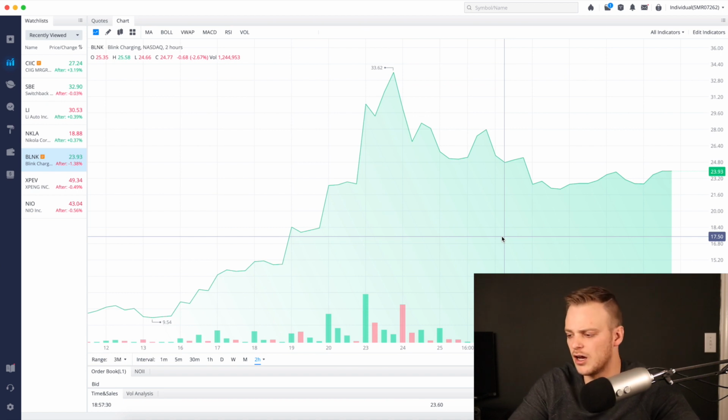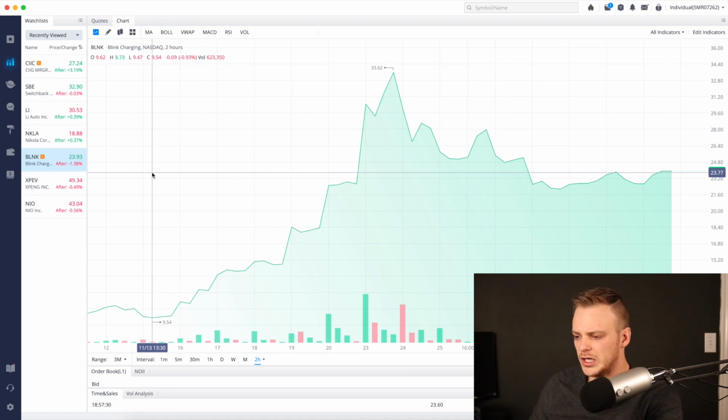I have to look into that side of the business a little bit more to see where they're getting their components and how all this plays together for the details of their business. But again, Blink, down after hours, mostly trading sideways for the last couple of days. I think there might be some potential for the long run. I'm just not putting any money into that one myself.